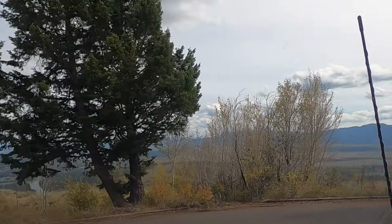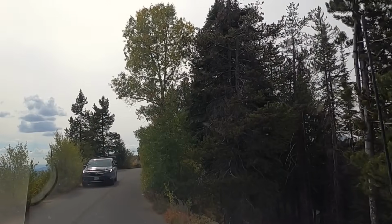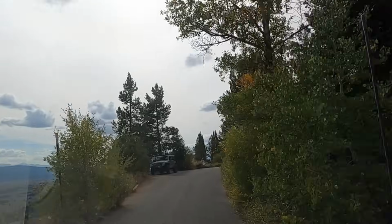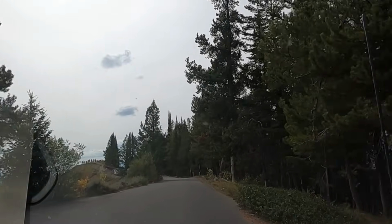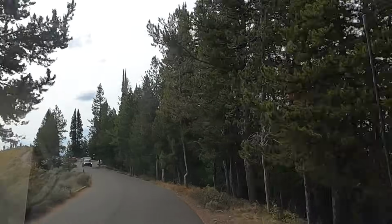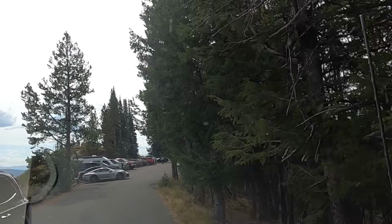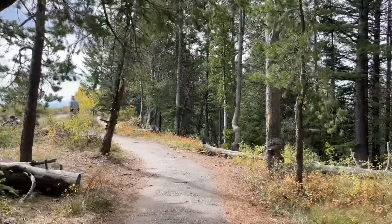Oh jeez. This could have been done better. This road made my daughter very nervous, even though her mother is an excellent driver. Just let us through. Oh my god. You're pretty close. Good. That's what I want.